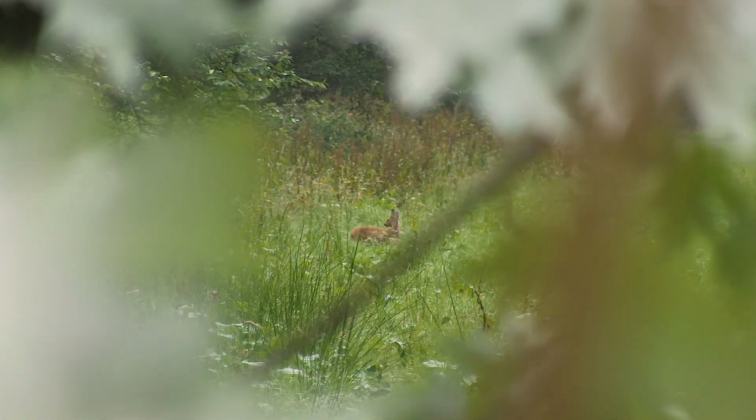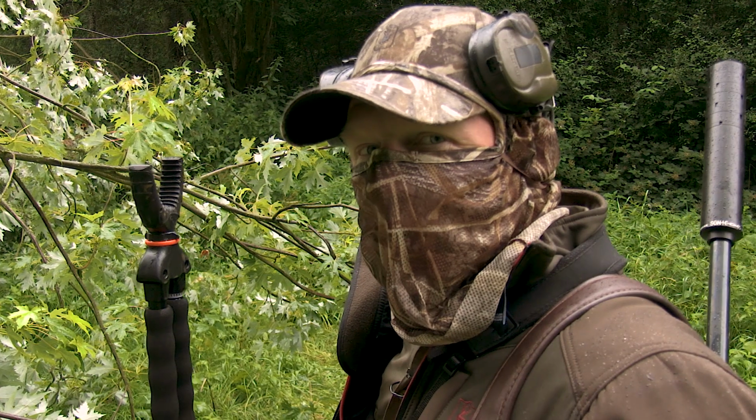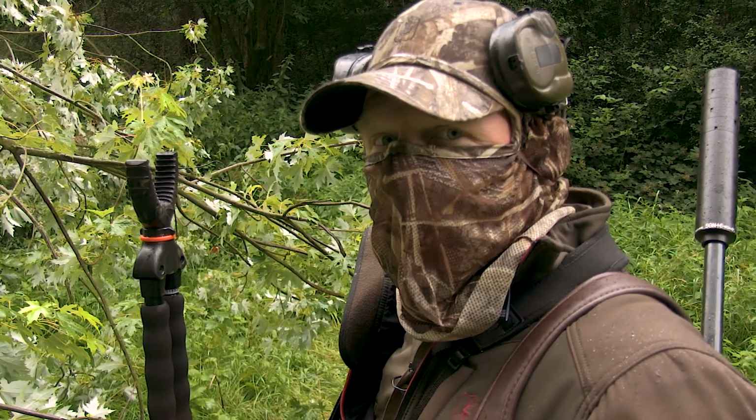That's a 3-month-old kid, one of this year's. You can see the size that it's put on its body already. Perfect conditions out here for growing big deer.